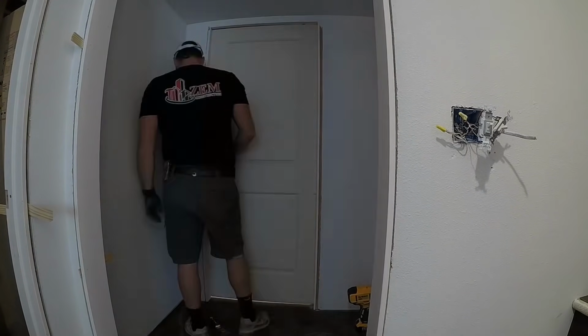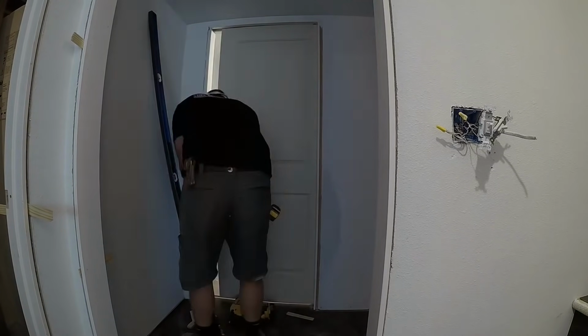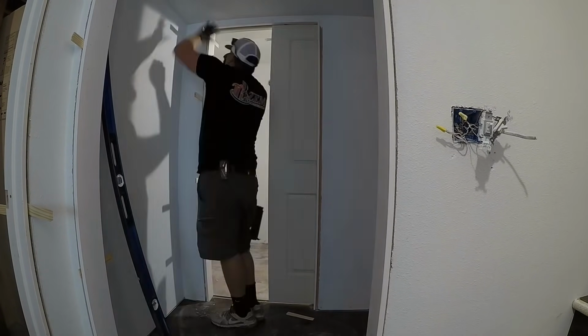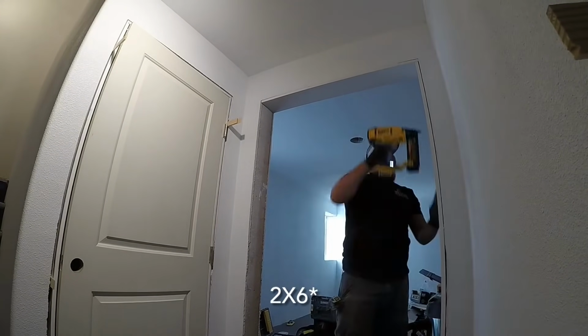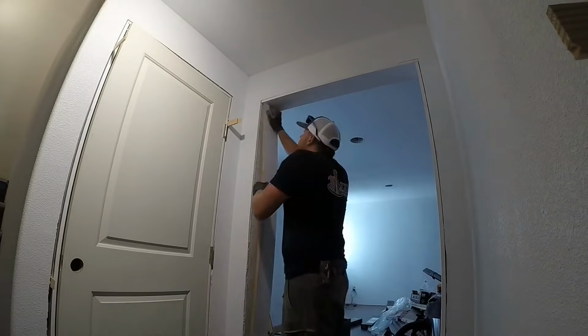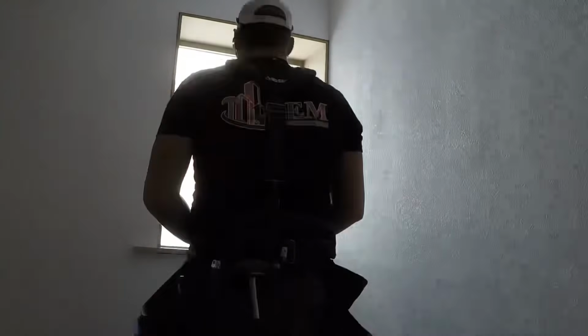Making sure that the reveal is perfect. It slides right up against that jamb perfectly. Putting the jambs and the openings in. And this was actually a 6x6 load bearing wall, so I had to get a little creative. They don't actually make readily available jambs for 6x6 openings. So made that.